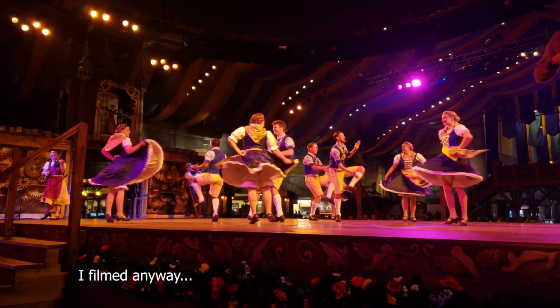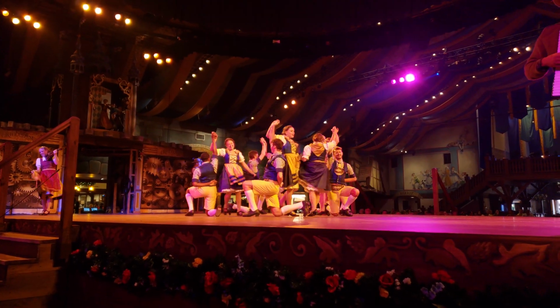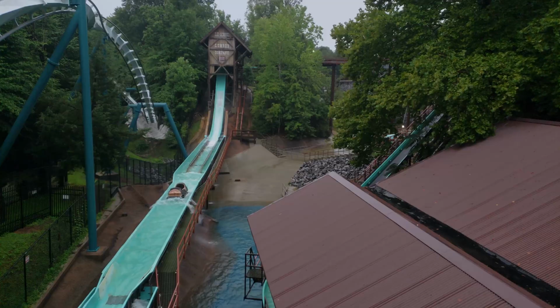So no photography of any kind was allowed in the show. However, I can just tell you right now, the show was really good. Some really precise dancing, really good musical numbers too. I mean, Six Flags, your move. We're here at Six Flags. You guys got to step it up, man. Busch Gardens out here killing the game with these shows.